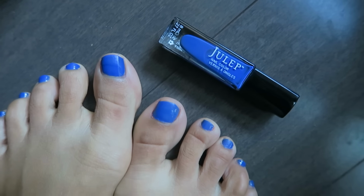This is a beautiful blue by Julep. It's called Monaco, and I thought I would really love it, but for some reason, I decided not to keep it. I can't remember the reason now, but I'm sure I had a good one, so I am going to stick with my decision at that time to let it go.